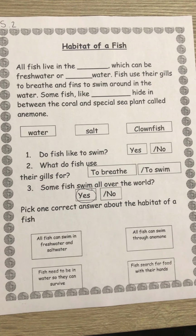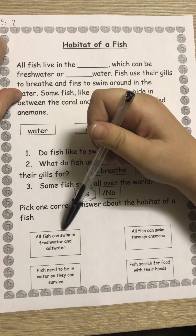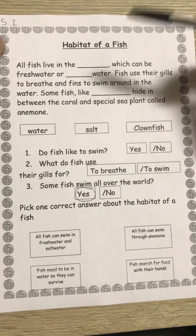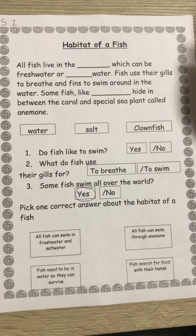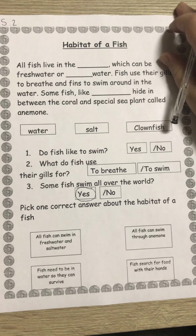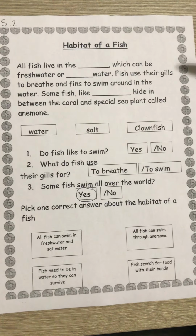Good, then at the bottom, pick one correct answer about the habitat of a fish. Habitat means like its home, its environment, the place where it chooses to live, okay? So, which one is correct? All fish can swim in fresh water and salt water. Any fish, you can take any fish, put it in fresh water and it will survive. And you can take any fish, put it in salt water and survive. If that is true, circle that fact.